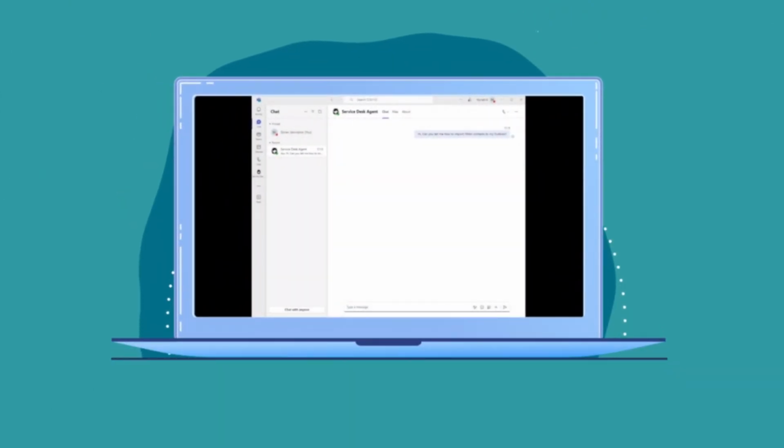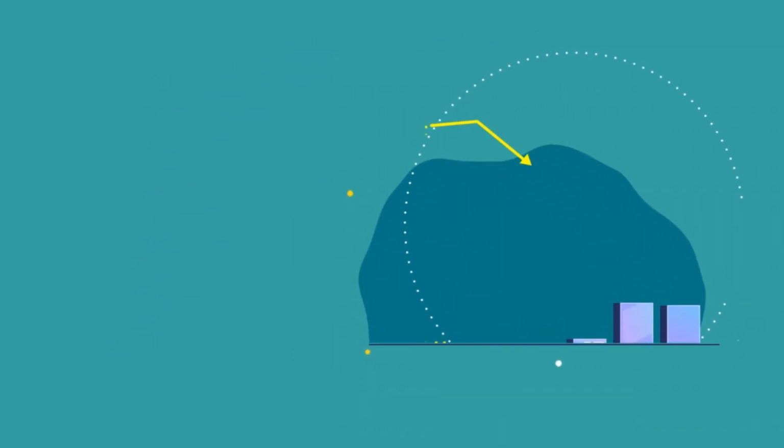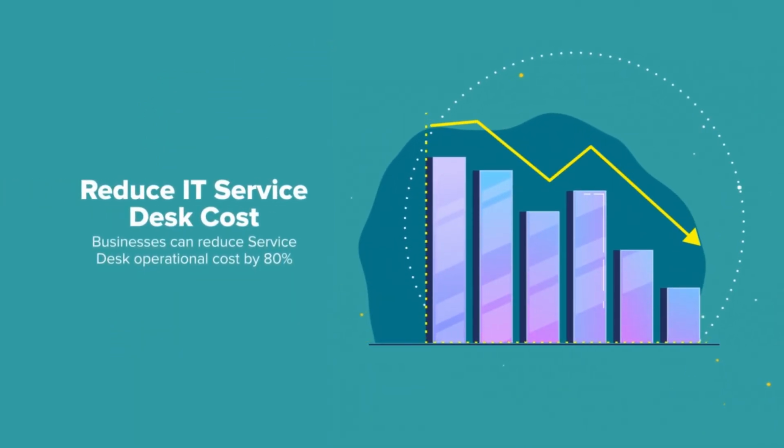Nix can handle change requests, install software, alert users of issues, provide guides and step-by-step instructions on demand, all with minimal or no human interaction. With Nix, businesses can reduce IT support costs, minimize downtime, and boost productivity. Imagine the savings and efficiency gains.